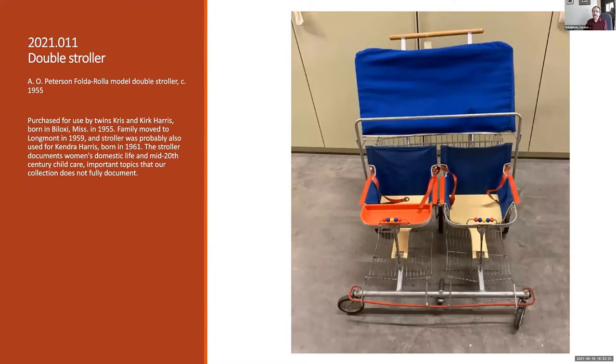The first item up is a double stroller. This was originally purchased in Biloxi, Mississippi, 1955. The family did move to Longmont in 1959, and the stroller was probably used for their youngest child, born in 1961. But one of the reasons why we did take it is because it really does document a part of women's domestic life, 20th century child care, and these are areas that we're certainly wanting to continue to develop and document. Any questions on that accession? I love the name, the Folderola. Yes, it is a cool piece and in good condition.